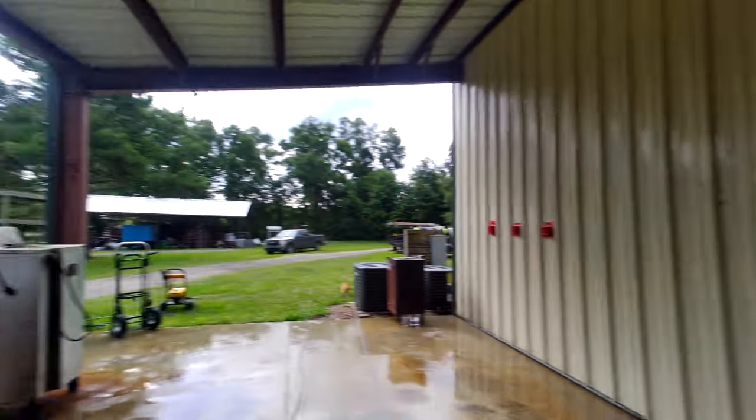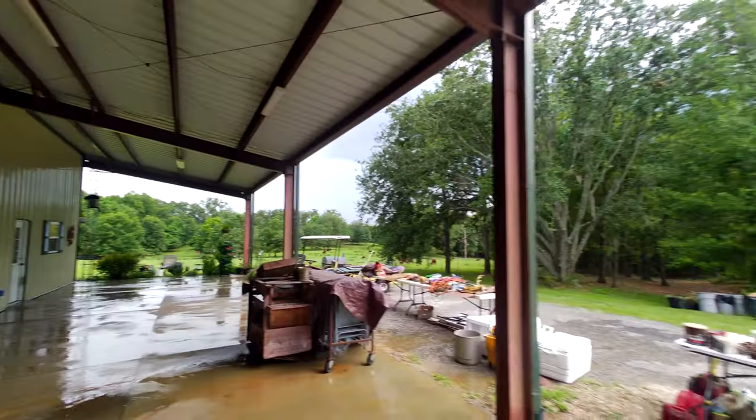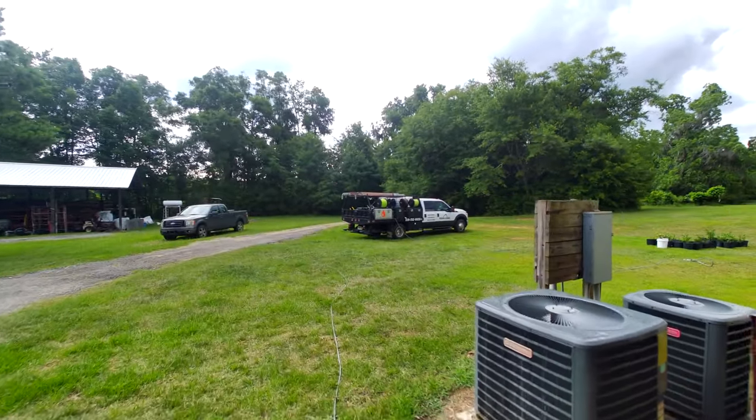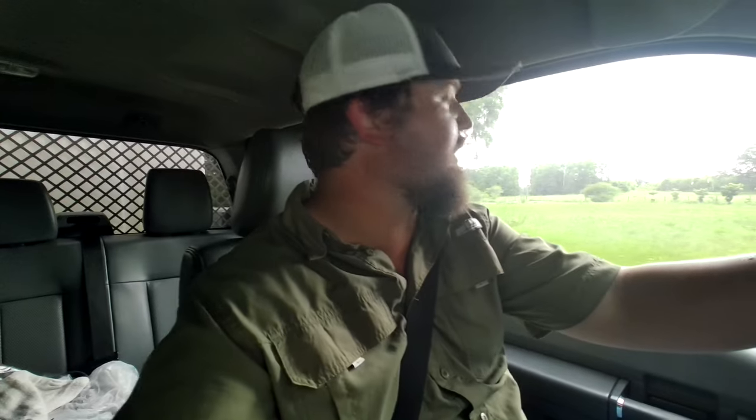Ooh, the rain is right here, so I'm gonna roll up and I'll hit you guys up either when I'm back at the house or when I'm driving or something like that. Well, all done with that job. I'm leaving. I just beat the rain. It's looking like it's gonna sprinkle on me a little bit here. Beautiful countryside, but yeah, pretty easy job.